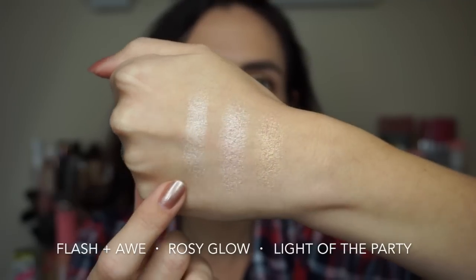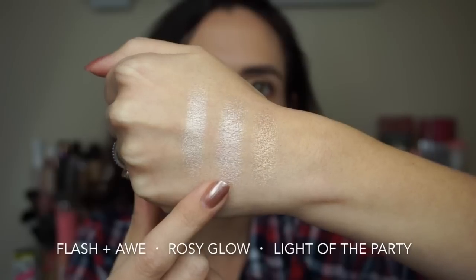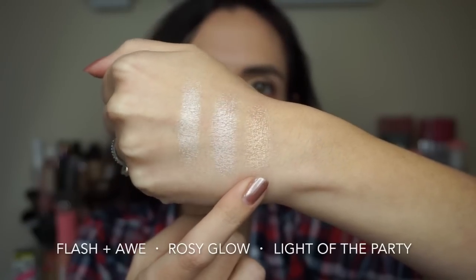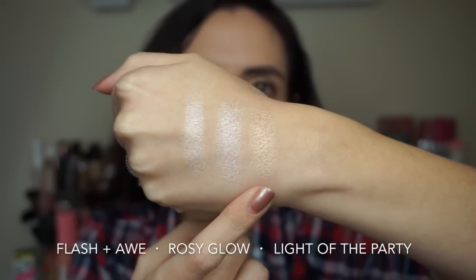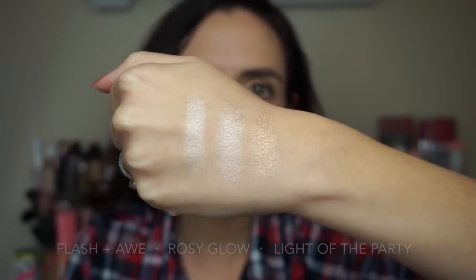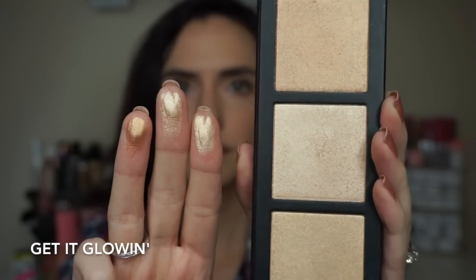The first one is a really bright icy white called Flash and Awe. The second is a silvery pink called Rosy Glow. And the last is a rose gold, almost shifting duochrome kind of color. And this one's called Light of the Party. The gold palette is called Get It Glowin'. This is going to be more suited for medium to deeper skin tones.